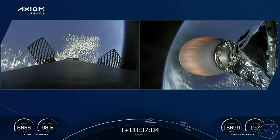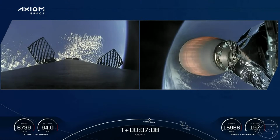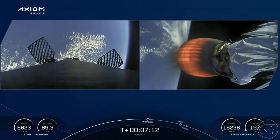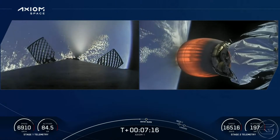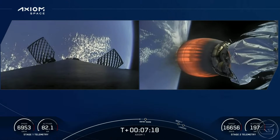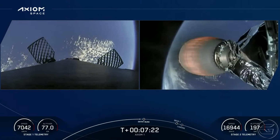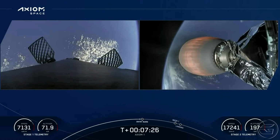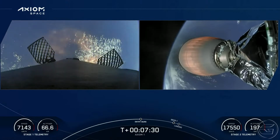There you can see the nitrogen gas thrusters. So that's the puff of gas that you see there occasionally. That's used for attitude control systems. We also utilize those grid fins that you see. There are 4 of them placed around the booster. And those grid fins also help steer for a precise landing. Stage 1 entry burn startup. Stage 2 flight termination.